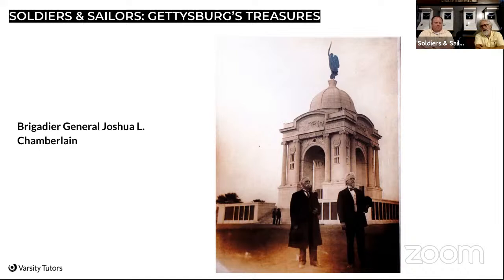Right. And like we said, if you know the battle, you've probably heard of Chamberlain. That's what makes this photo so significant. Nobody else has seen it unless you've come to our museum. And we'll talk about him a little bit more and even more so how he became even more famous with the movie Gettysburg. We'll mention that. And Michael has some ties to that movie as well.